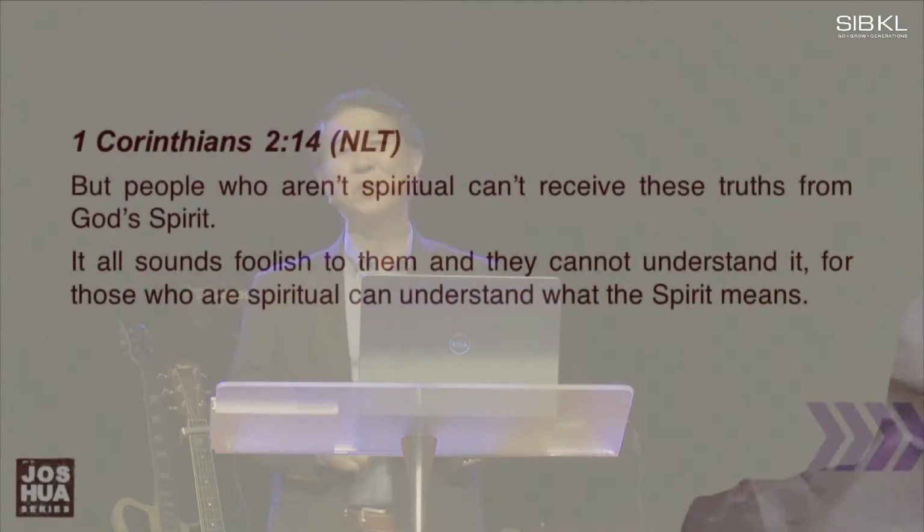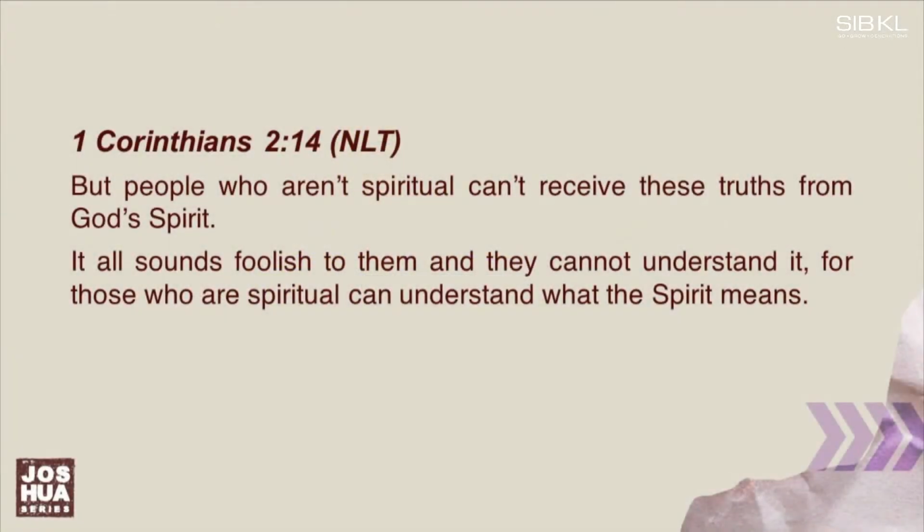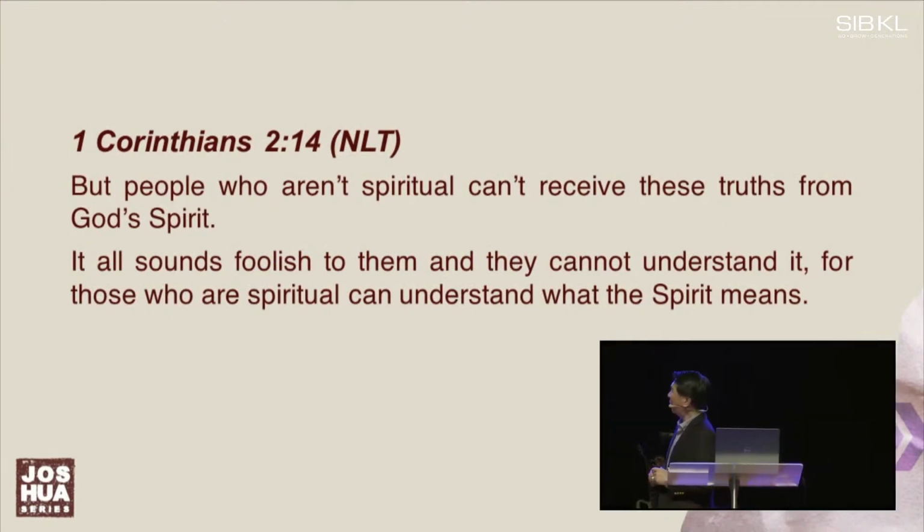Amen. In 1 Corinthians chapter 2, verse 14, Paul said, people who aren't spiritual can't receive this truth from God's Spirit. It all sounds foolish to them, and they cannot understand it. But those who are spiritual can understand what the Spirit means. So we can understand the spiritual realm when we know God through our connection in prayer, through receiving revelation through the Holy Spirit.